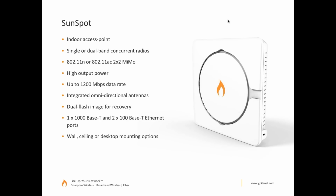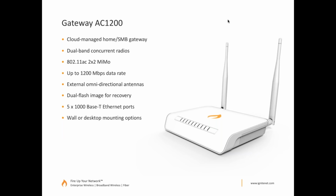The original Sunspot product, which was an AC 1200 version, 2x2 MIMO. This product is still available as well in single and dual band concurrent versions, depending on, again, what your application needs were. And then the gateway product, and this is kind of an interesting product, and I think you will see a Wave 2 version of this one coming out probably in the next quarter or two.